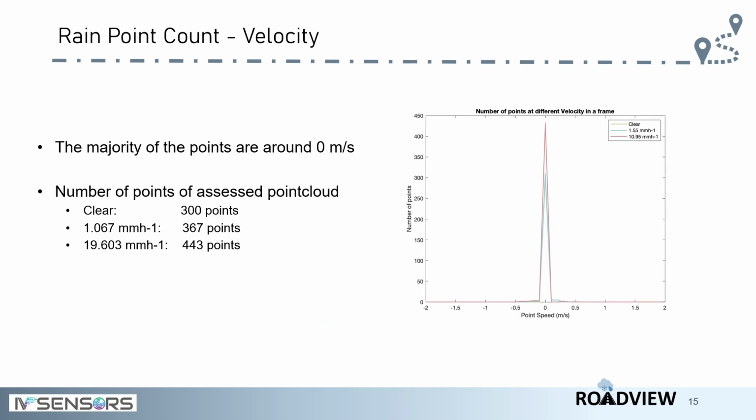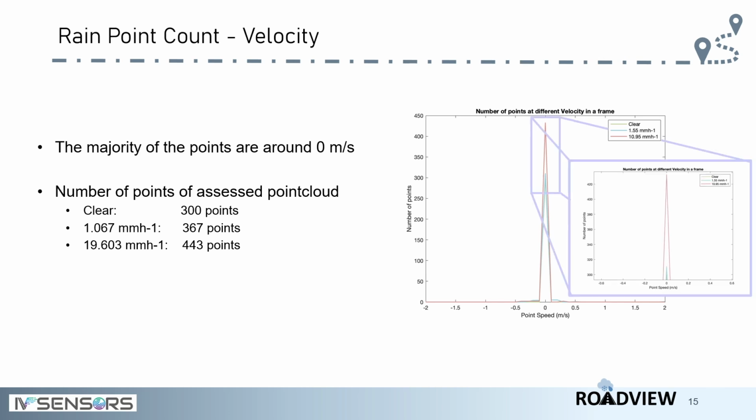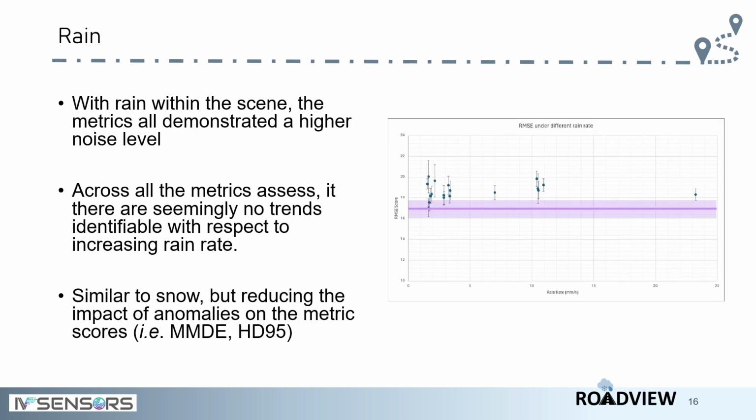And for velocity, where we have rain, we actually have a lot more points. For the clear condition, there is no change, all of them have zero speed. But as we get to higher rain rates, we start having points with speed. What was curious here was that at the heavy rain rate of 19.603, there are about 50% more points captured, but barely any increase in the points without speed. It's still just over about 310 points that have low speed.